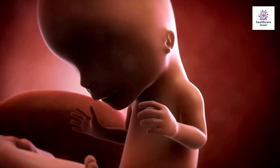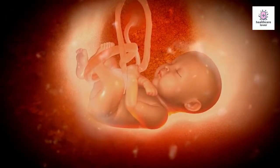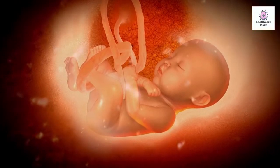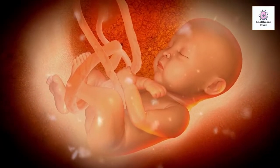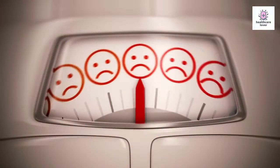Your baby's been getting bigger and bigger over the last couple of weeks, and this means that he or she has needed a larger placenta. Remember that the placenta is the organ that supplies nutrition to the fetus, removes waste products, and fulfills other important roles. By the end of your pregnancy, the placenta will weigh around 510 grams.